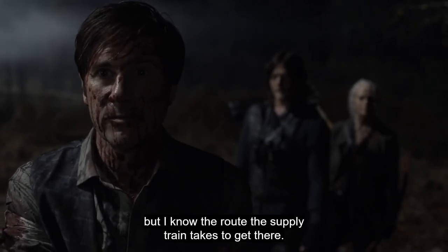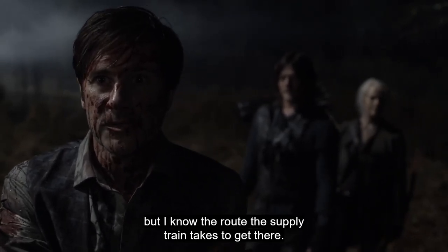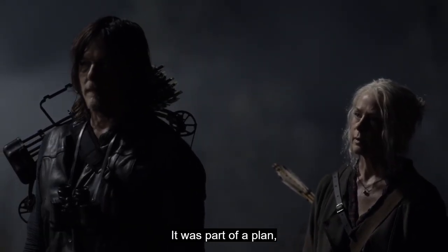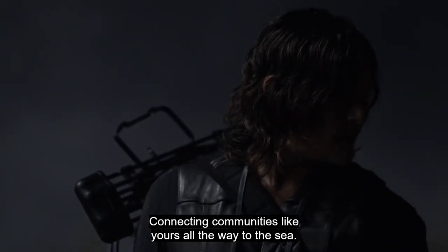The tracks fork a few times on the way, but I know the route the supply train takes to get there. Commonwealth has a working train? It's part of a plan to expand the Commonwealth's reach. Connecting communities like yours all the way to the sea.